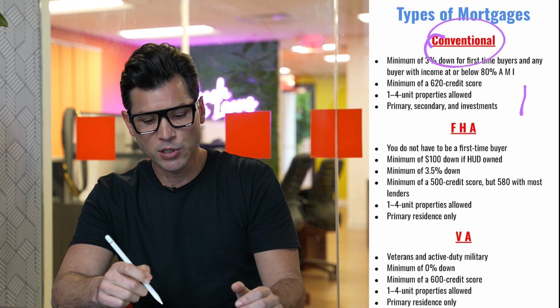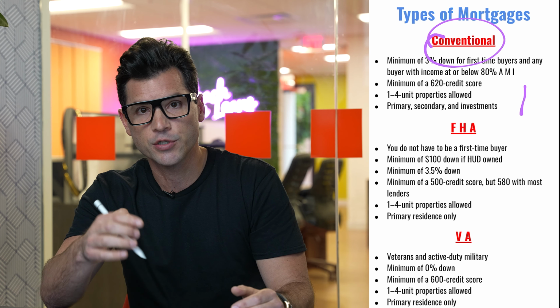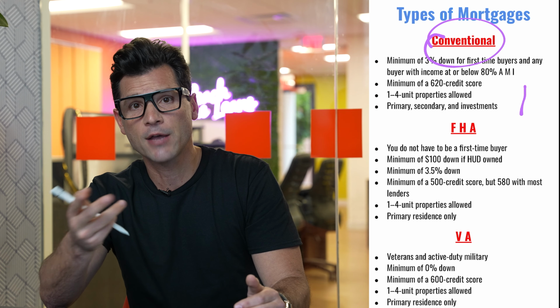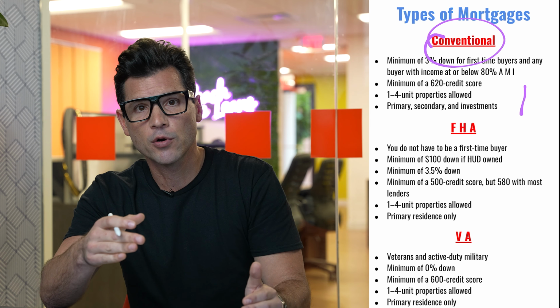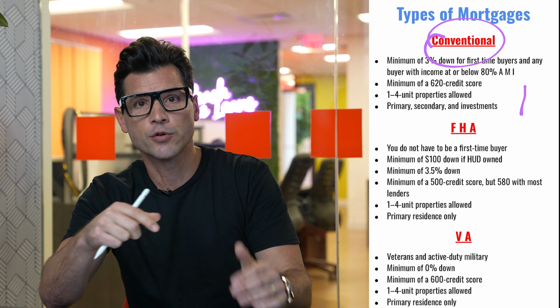Now, these types of loans are available on 1, 2, 3, and 4 unit properties. The same goes for the conventional mortgages. You can buy anything between a 1 unit to a 4-plex when you're using these types of mortgages, and you can buy those types of properties as your first home. The cool thing about those programs is that you can actually use rent from the accessory units to offset the payment on your new property.